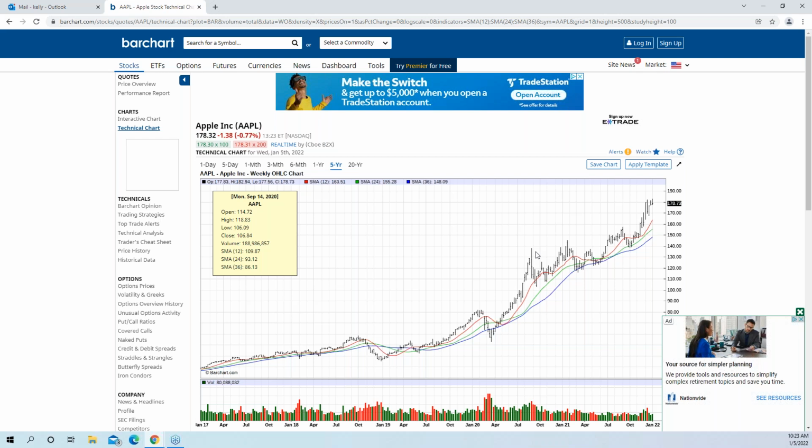You bought the stock at 130, 120, whatever you bought it at. It's up at 180. Okay, you got a pretty good gain in there, and maybe you want to grab some off the table, but stay with it. So you replace your position with options, and here's how you do that.